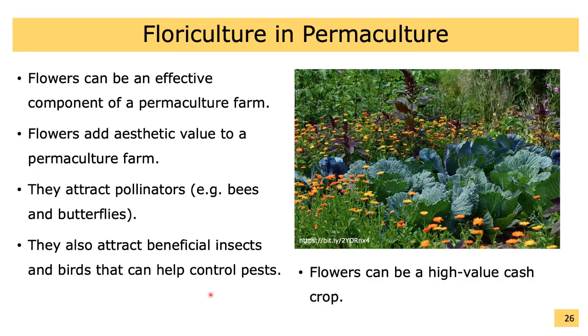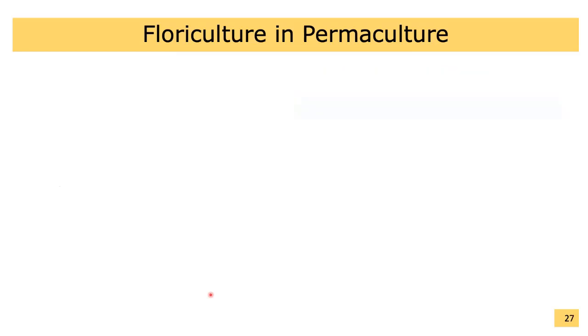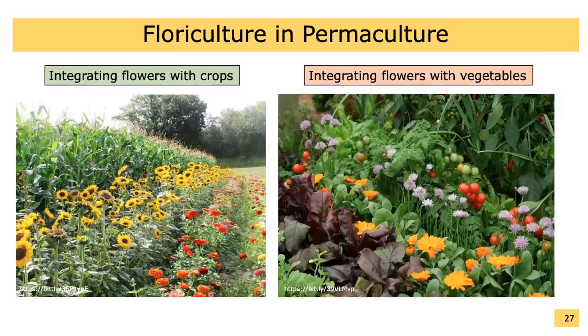Incorporate local flowers that thrive in your area and grow heirloom varieties that are not available in supermarkets. In Ontario, the Pick Ontario brand is helping make locally grown flowers more visible to customers. You can integrate flowers with your crops as well as with your vegetables.